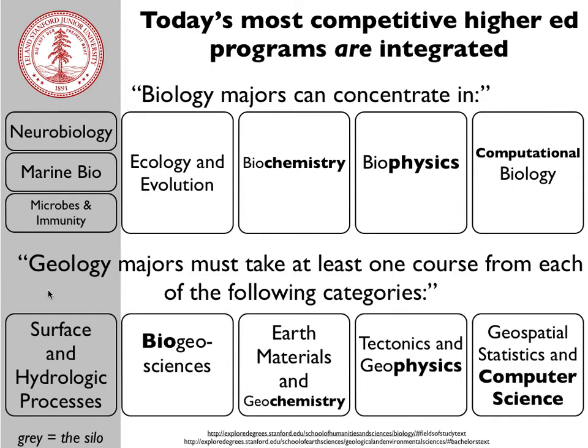My major, geology, has made quite a few shifts since I was an undergraduate. Now, geology majors must take at least one course from each of the following categories. There's classic geology category of surface and hydrologic processes, but then look at these other required categories, the four others here. Biogeosciences, earth materials and geochemistry, tectonics and geophysics, and geospatial statistics and computer science. These are all considered required parts of what it means to be a geology major today at Stanford.